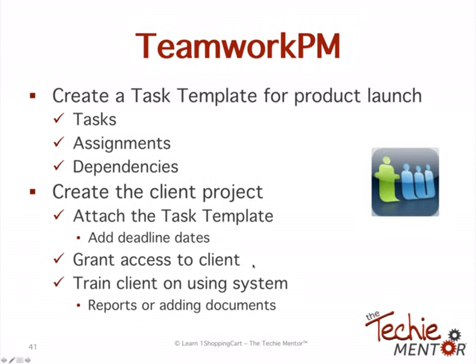So with Teamwork, which is what I use, you have the ability to create what's called a task template, which I love. You can do it for product launches and basically any type of launch, any type of project. And what this allows you to do is put in the task, any assignments, any dependencies. So basically have a template of the tasks you need to implement one shopping cart. You could create one big one, and then you could just basically take out the pieces that you don't need.